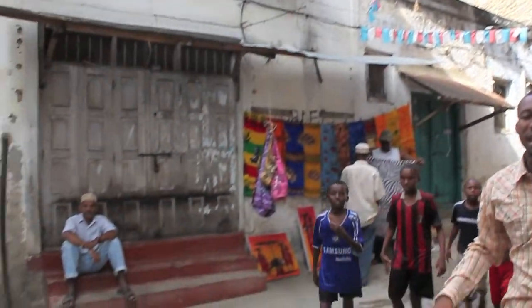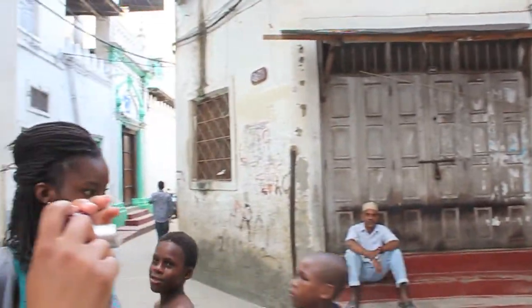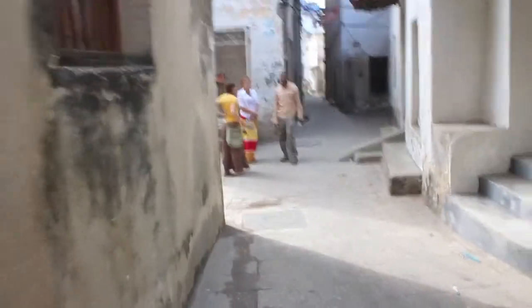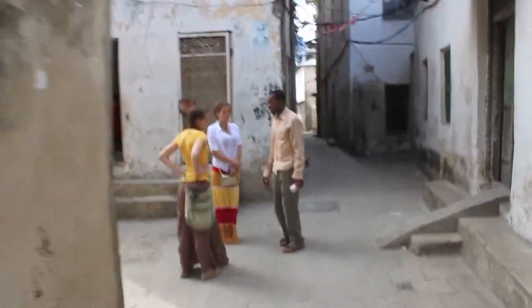He was trying to explain to us that coral stone buildings are all over this town. And here are a bunch of Tanzanian boys hitting on my friend Jess. How adorable. All right, so we continued walking throughout the town. It's relatively small. You could probably walk beginning to end in about an hour.